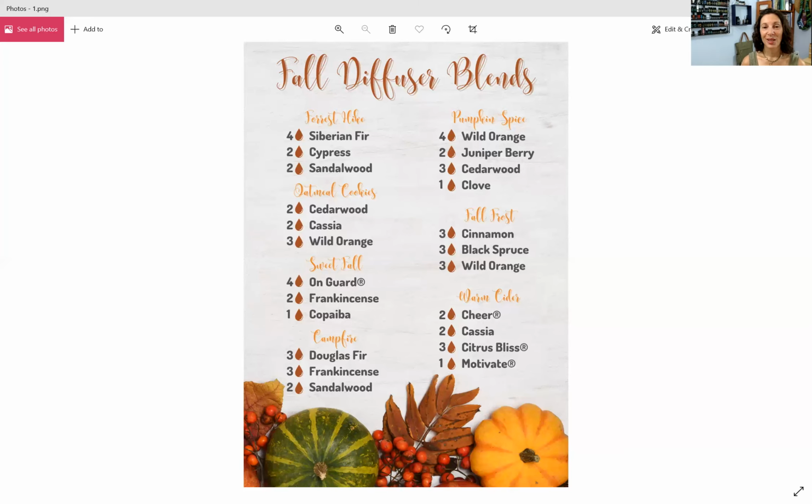Okay. The 4th one on the left, you'll see Germ Buster. Really important. Keep those germs away. So we've got On Guard and lemon, and I really like that mixture a lot. Sometimes I substitute that one. I'll do On Guard with a little bit of extra wild orange. There's already wild orange in On Guard, but sometimes I like a little bit more of it. So On Guard and lemon, or On Guard and wild orange, you've got 3 and 3.